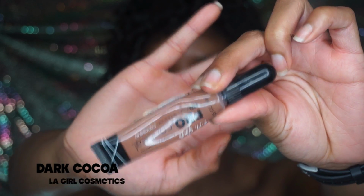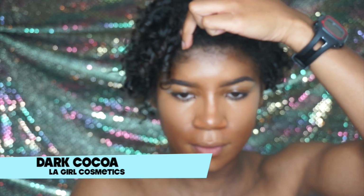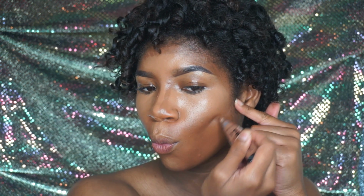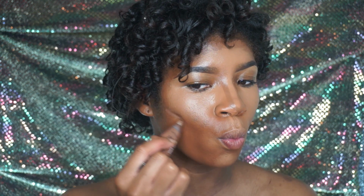Now I'm going to take this LA Girl concealer in Dark Cocoa. So right now we're probably at about $20 worth of makeup or less. I'm going to use this to place above my forehead and down the hollows of my cheeks. You can suck in like a fish face like this and place that color in there, or if you already know where the hollows of your cheeks are, you can just go ahead and place it in there.